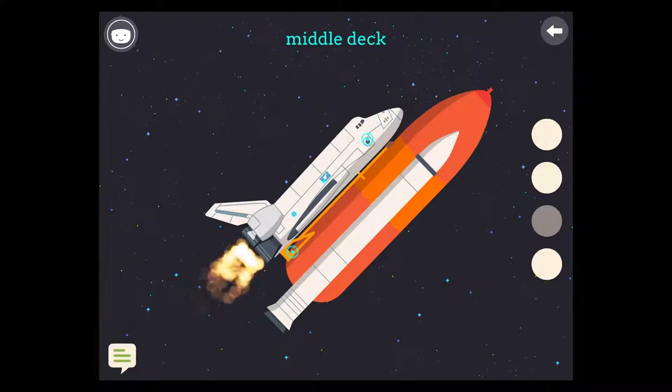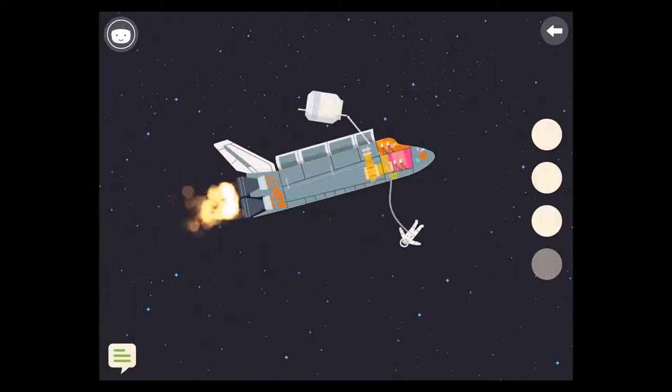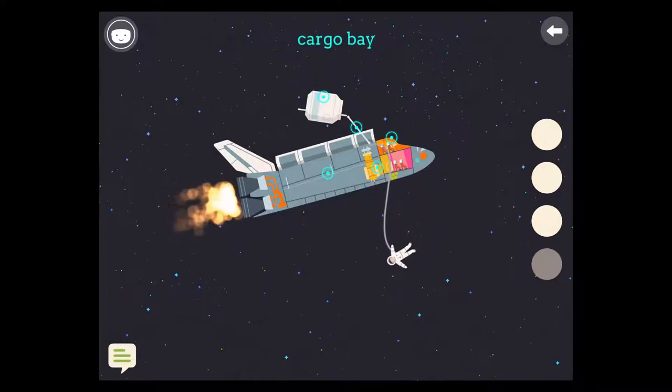Middle deck. Cockpit. Robot arm. Air gate. Cargo bay. Cargo: food, equipment, clean clothing.